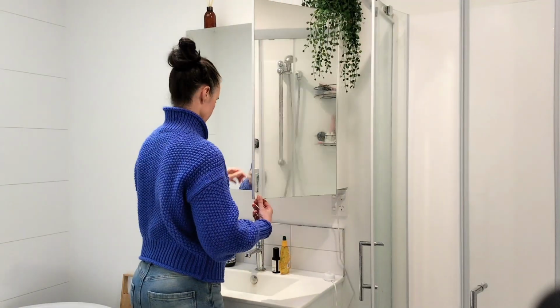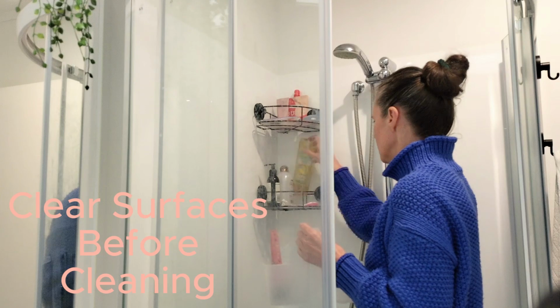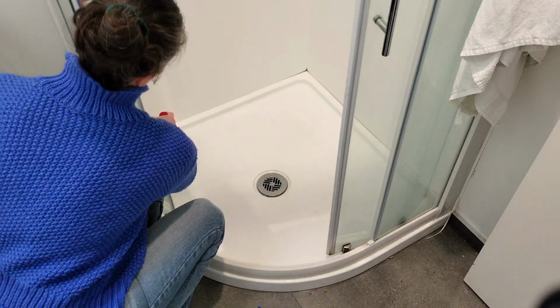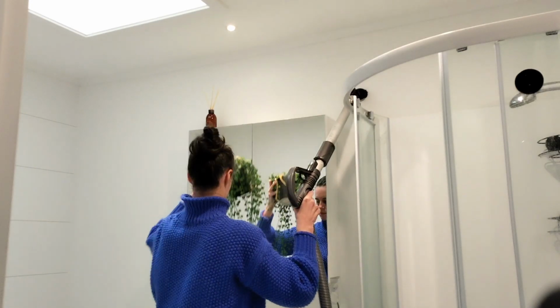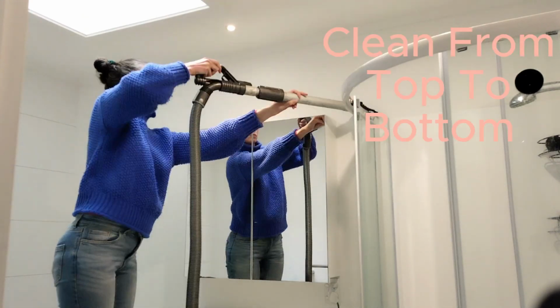My first hack is very simple, but it's one that should be common sense, but probably we don't always do it, and that is to remove all of the cleaning products, facial products, toothpaste, soaps, containers, etc. off all of your surfaces so that you can have just a clean slate to be working with, and then to work from the top of the bathroom downwards.